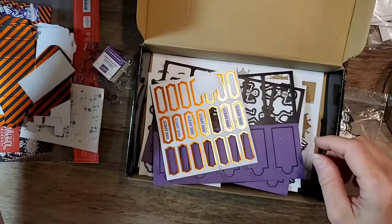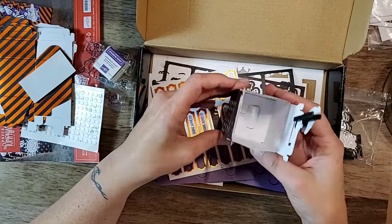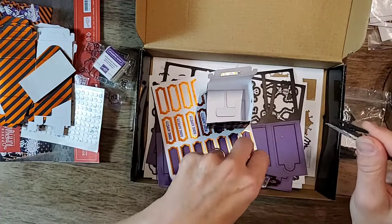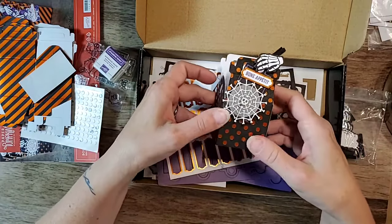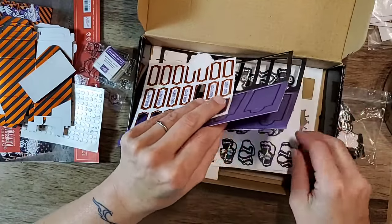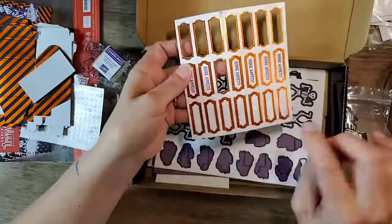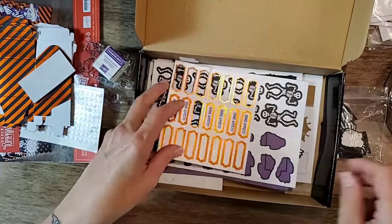I made a few ahead of time. Look at that. Isn't that cute? It has little black clips to clip it on. It's so freaking adorable, I'm telling you. It comes with everything that you need. It gives you the little skeletons, and you can punch those out. It gives you the little name cards, and then you just stamp on it the sentiment that you want.